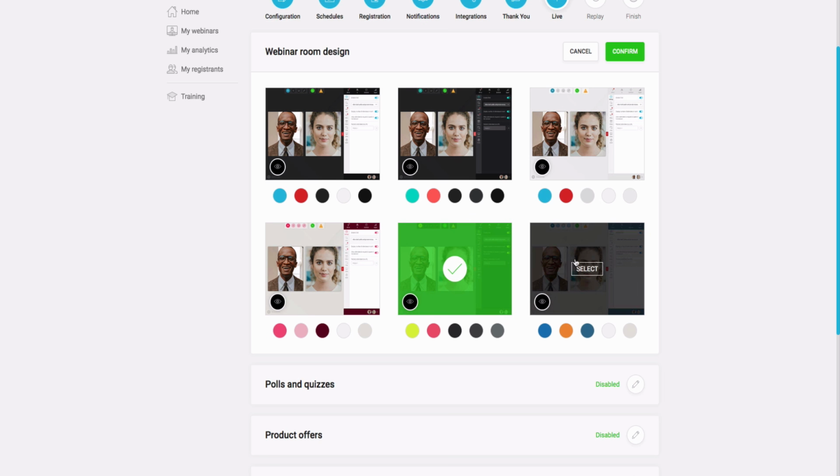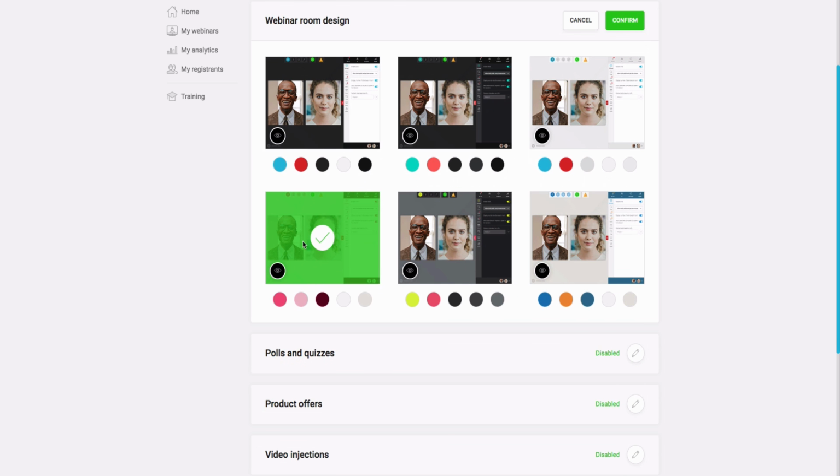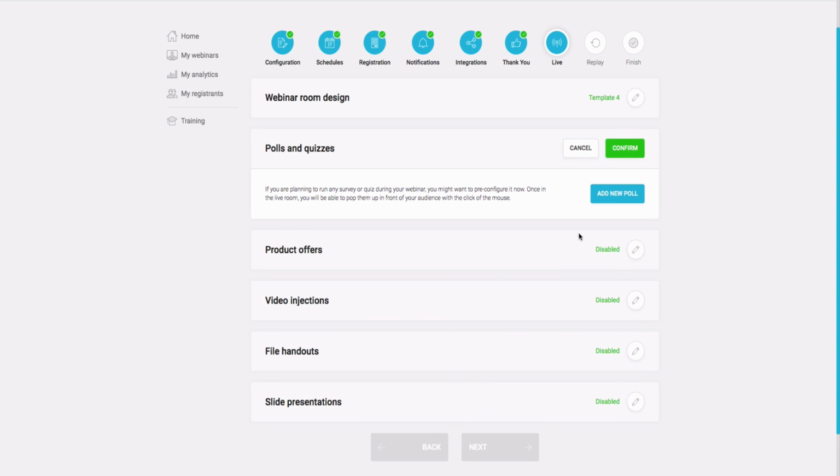So you can choose whichever one you want. I don't think it really matters, but if you want it to match your branding, this one was probably the closest to my branding because I have a lot of red. So I might choose that one. So we'll click confirm. You can actually configure polls, quizzes, product offers, and all that sort of good stuff to include inside your event.